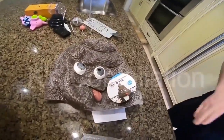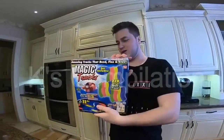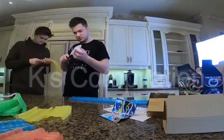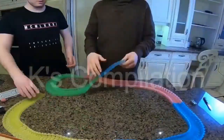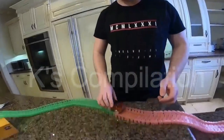It looks like we have one more thing in here, so let's see what it is. It's big. Oh, the last item in the mystery box is magic trucks. I think we need to build it. Car here, so as far as I know, you put the car on this and it's supposed to go.